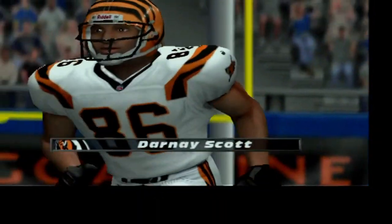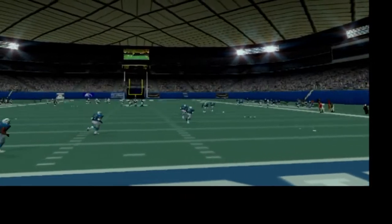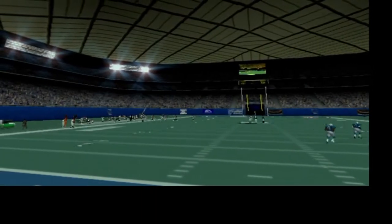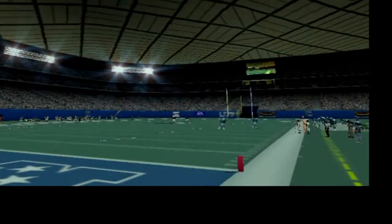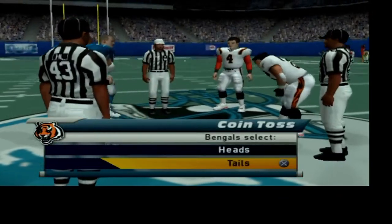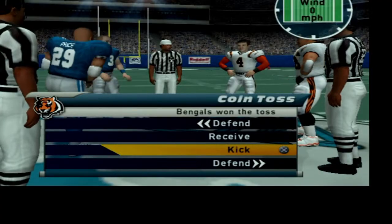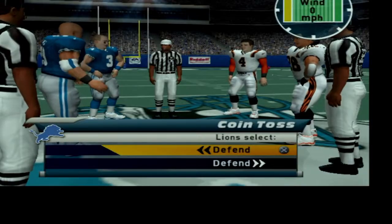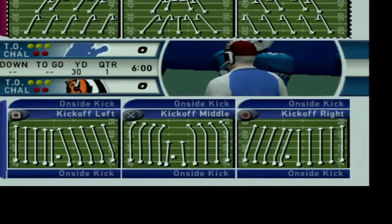Thanks, JB, and welcome to Pontiac, Michigan, home of the Detroit Lions. It looks like they're ready to go. Let's get this one started. The Bengals call tails and have won the toss. They choose to kick. What goal do you wish to defend? We'll see what both of these teams can do now.